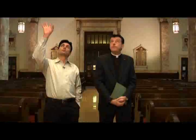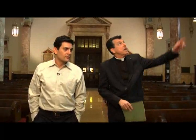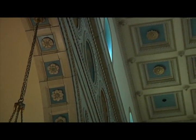Was the ceiling part of the renovation as well? Yes, the ceiling was part of the renovation, and when the church was painted 40, 50 years ago, they colored the ceiling tiles orange. But when we had it redone in 2001, the fellow who was doing it mentioned that was not the original color. The original color was the color of the terrazzo. You see the blue here in the arches? And so we restored the ceiling back to the original color.